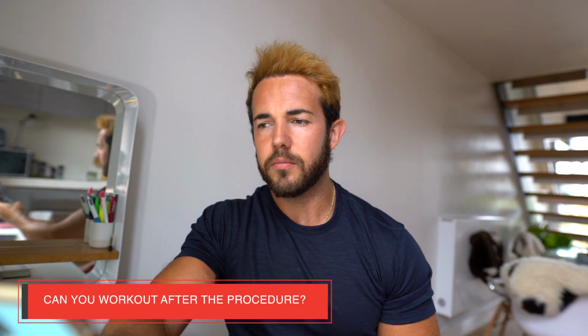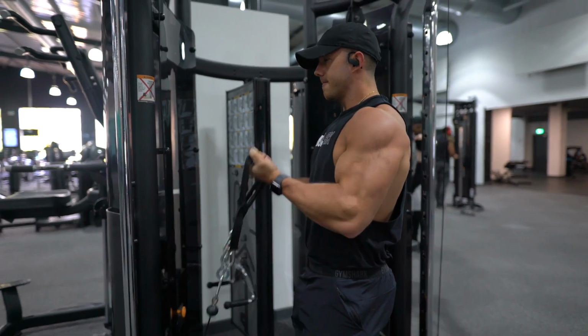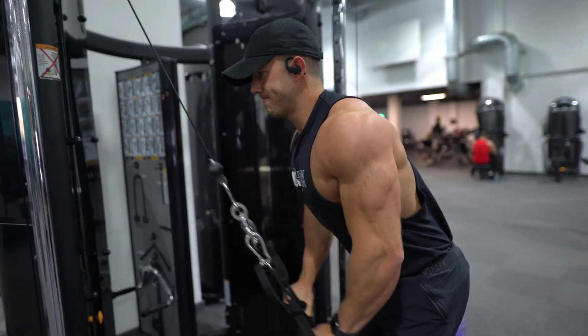So now I'm going to dive into some of the questions, and the first one that I've had is, can you work out after the procedure? The recommended guidance once you've had the transplant done is to wait generally 4 to 6 weeks. I think I waited 3 weeks, and I did 3 weeks' worth of walking, and then after that I went back into the gym, I think at week 4, and just started working at really low loads, only using cable machines, doing like 50% of the load that I usually would.